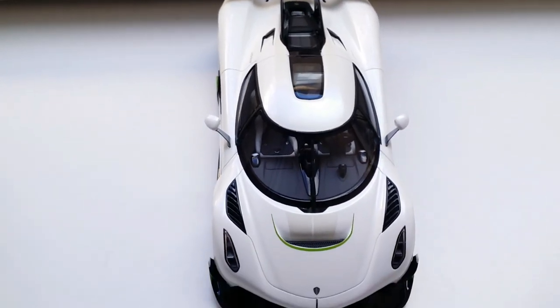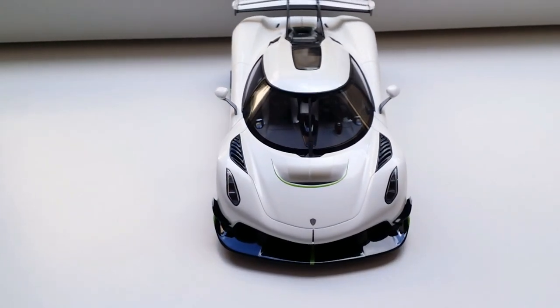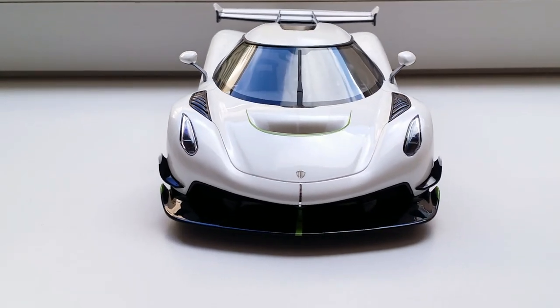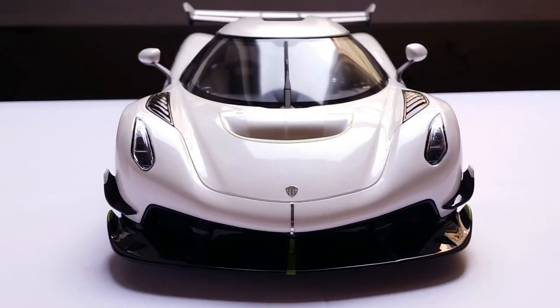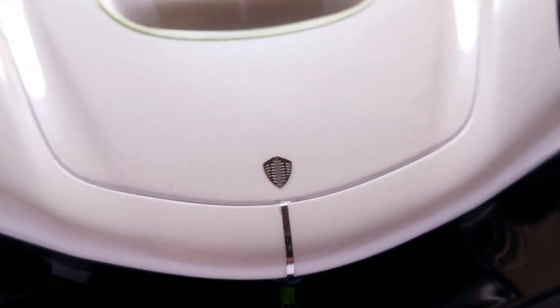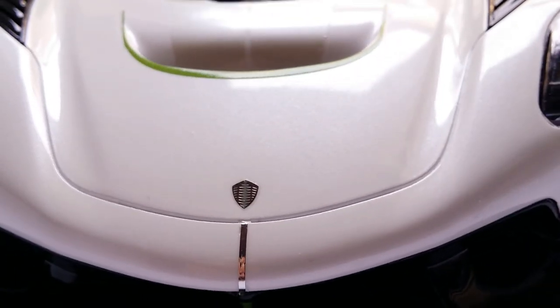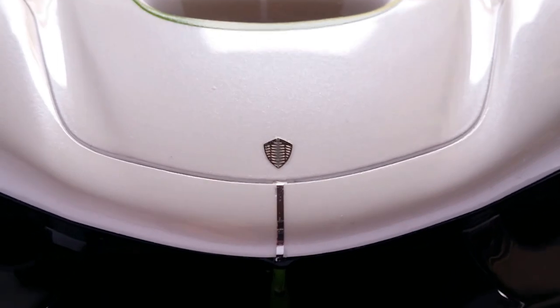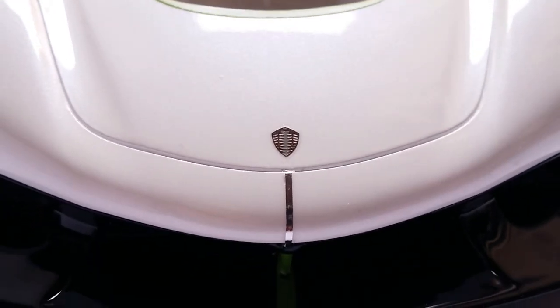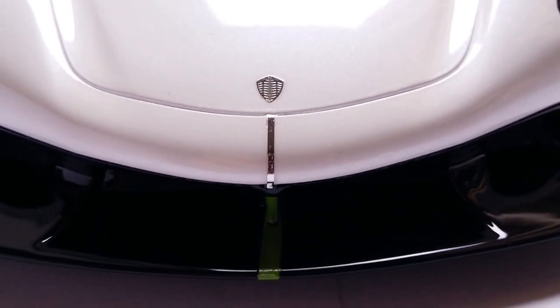So taking a look at the front of the 1/18 GT Spirit Koenigsegg Jesko, I think that the front is definitely very futuristic looking. In the middle, we have the Koenigsegg crest. This is a photo-etched three-dimensional piece, but it's not entirely a badge, it's more like a decal. And underneath, we have a reflective chrome strip.